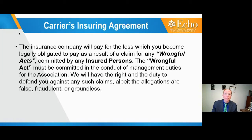So what I want to do is share with everyone today the legal foundation upon which your directors and officers policy is in place.